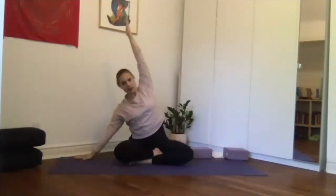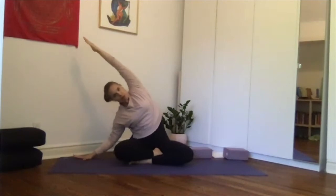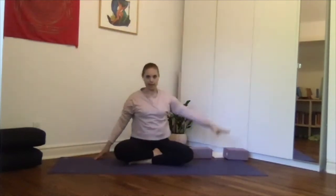Taking the left hand to the side, stretching that right arm up and over. Good, and really reaching through the fingertips, use your left hand to keep the right sitting bone heavy to the floor. And then we'll inhale and come back up and exhale and release. Good, and again, give your shoulders a little roll here.